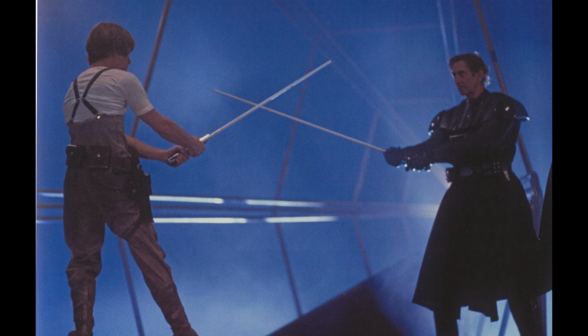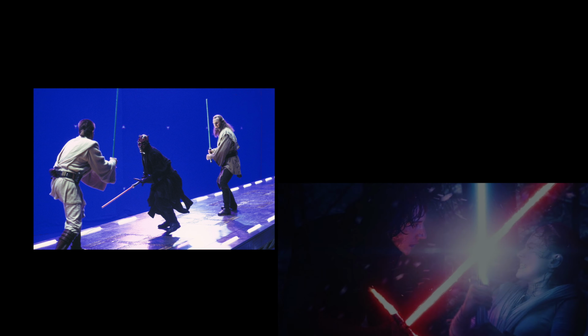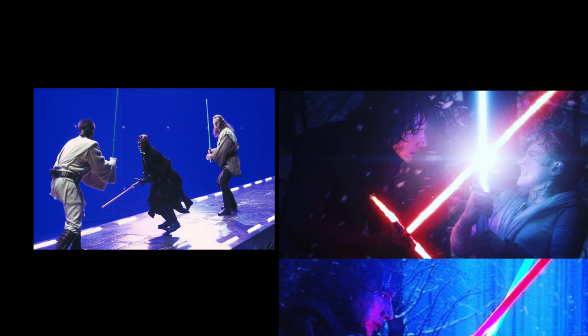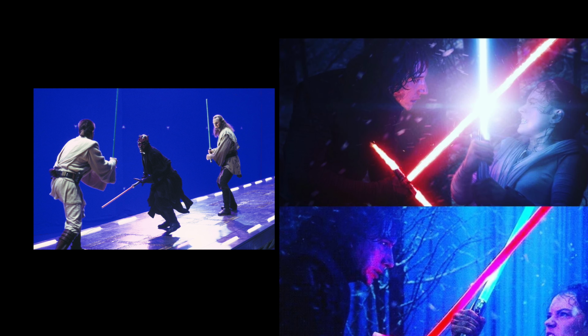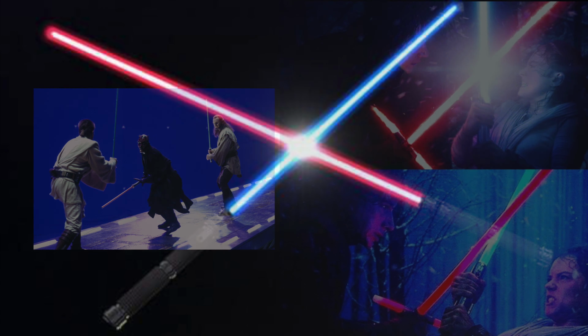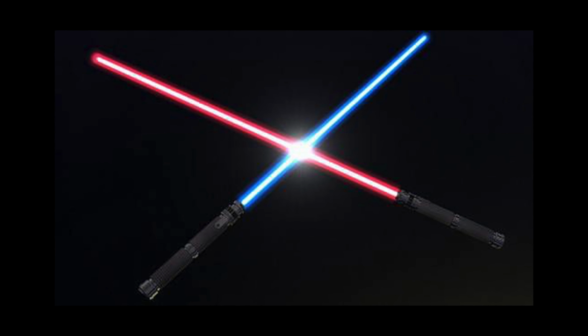The lightsabers of the prequel trilogy were physical props with the blade and glow entirely digitally created. The sequels used real glowing props with the blade digitally replaced. This allowed entirely natural light to be cast from the blades and not digitally added later, which, in my opinion, does make a difference.